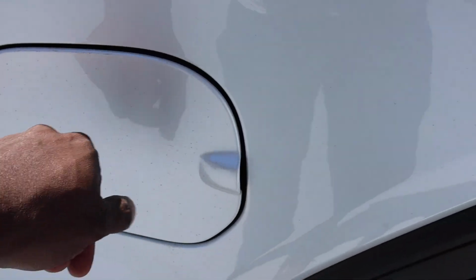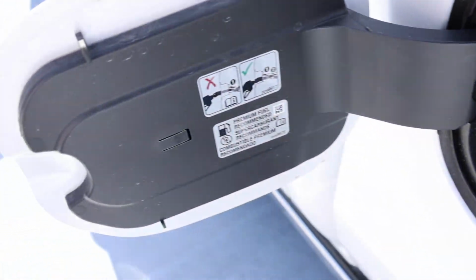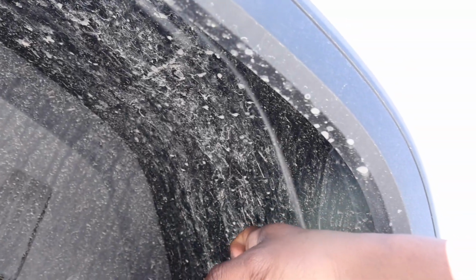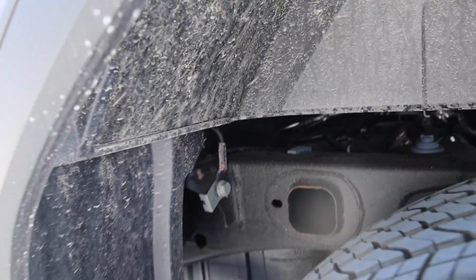24-gallon fuel tank. This is the big negative for these trucks. Unless you get the diesel, this is way too small of a fuel tank. Premium fuel recommended, although if you don't use it, then you'll just get less horsepower. You guys see the liner. This is that composite bed. You can definitely tell it's more overbuilt, and you can really see underneath the bed a lot better with this wax coating on the frame. Hopefully that goes away for the redesign.